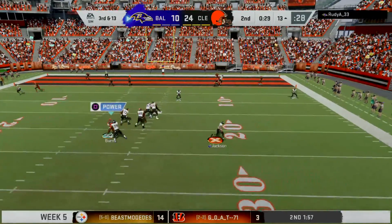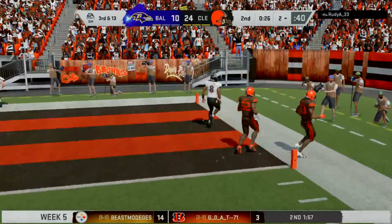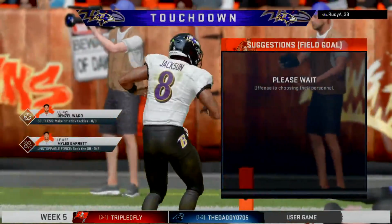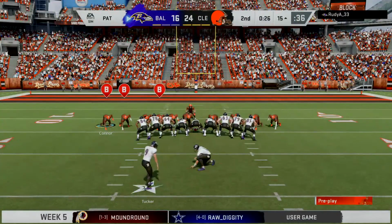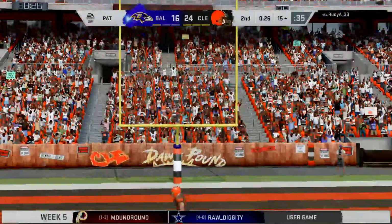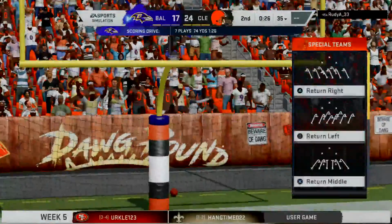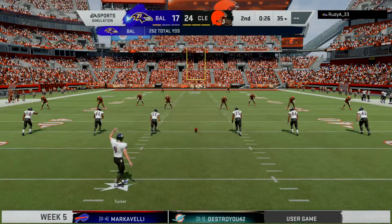Now it's Jackson, flush to his right. He can run for it, and he will score. Touchdown, Baltimore. Lamar Jackson, his second touchdown of the game and his ninth on the year, as his guys are back within a single score. Tucker with the extra point, and that cuts the lead to 24-17.